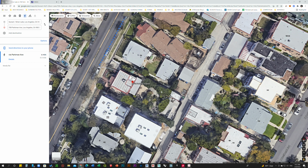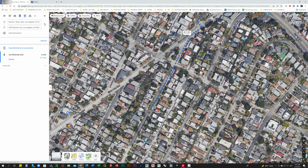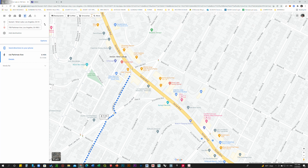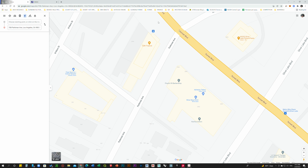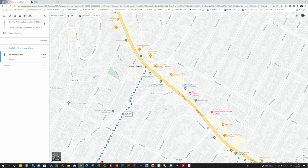Now, the main important thing that we need to take a look at is whether this project is within a half mile of a public bus stop. So to do that, we put the address here, and we check for public bus stops. I mean, I already did check it. It's here. Oh, I can change it. There's an even closer one here. So it is 0.3 miles.